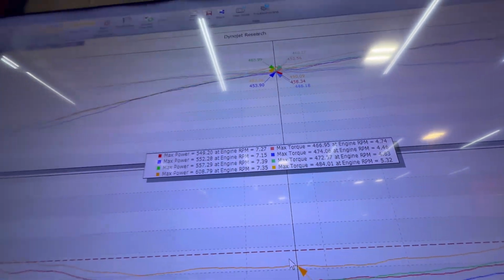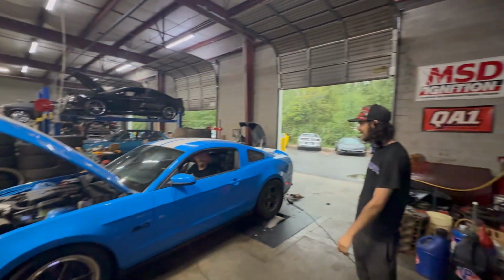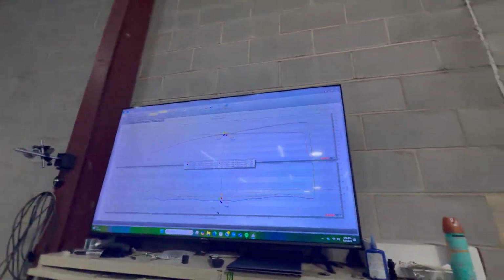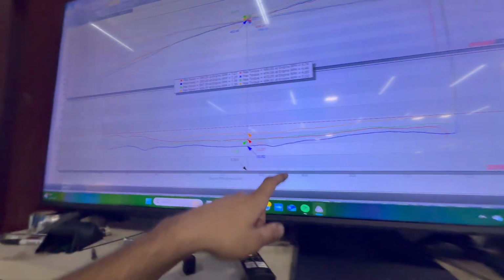That's crazy. 608. That's a big jump there off tire pressure. I watched. It looked a lot better. Tire pressure. This is why you pay for a good tuner. Yeah, dude. It looked a lot better on the fuel there. That's really good. Alrighty, so I think we're gonna call it there on the dynoing.